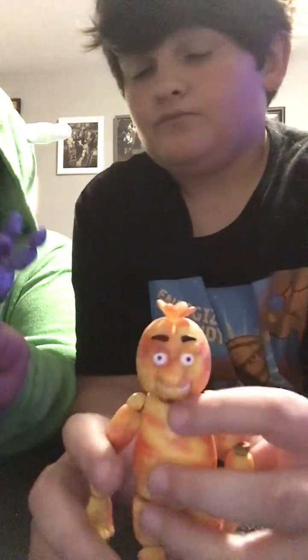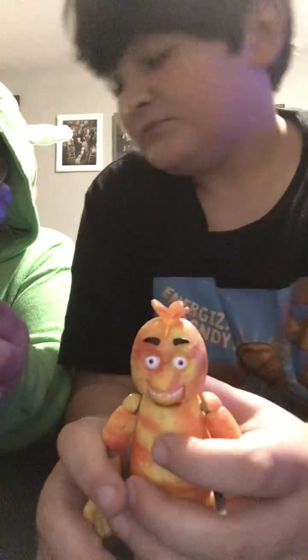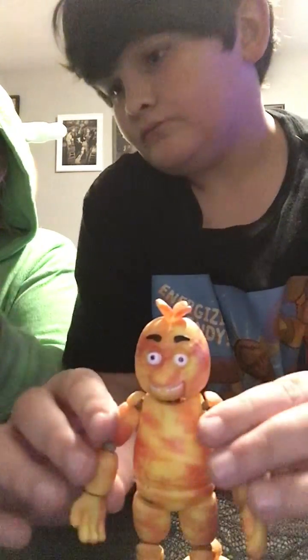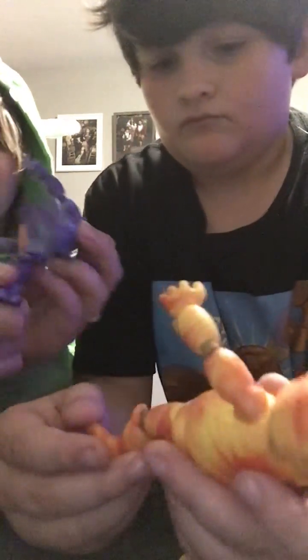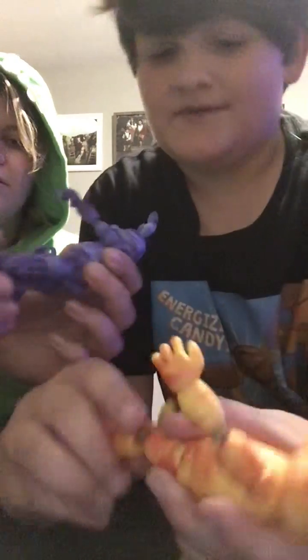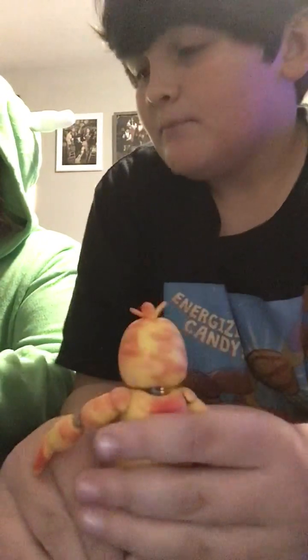You know what's cool, actually, though, about him, too? I feel like the older models, like, they didn't bend as well. Like, look how bendy that is. Chica isn't bendy as much as some. This one? Bunny. Yeah, this one's pretty bendy. I broke its arm. So for Tie-Dye Bonnie, I think he's really good. I'm just wondering why his nose is black. It's supposed to be brown, I'm pretty sure.